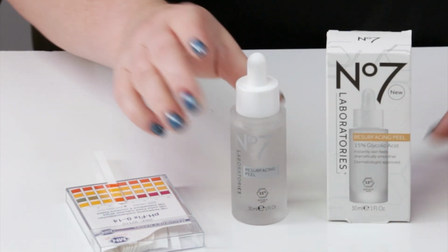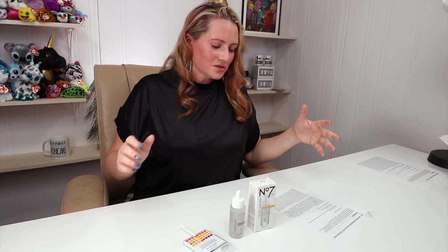So, ease of use. So, do a patch test on this one for sure. Just because of the amount of alcohol and glycolic acid, the amount of alcohol makes it more likely that you could have an issue with the glycolic acid. So, they recommend using it a maximum of 3 times a week. Personally, I think that's a bit much. Maybe once or twice a week is ideal.